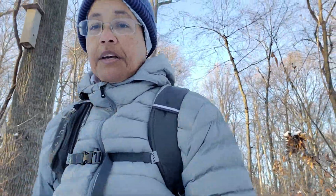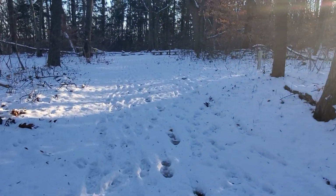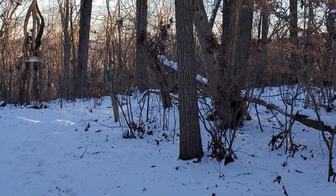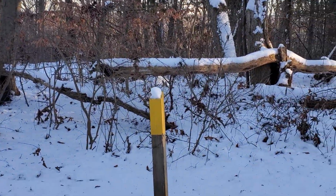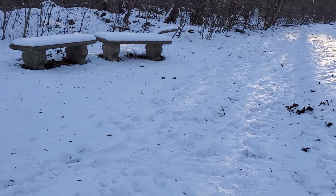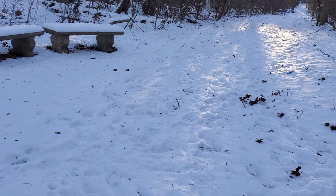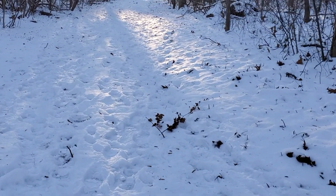Got some elevations, some up and down, so not too bad. I'm really enjoying the quiet. It's just absolutely beautiful out here. Quite a few trail options. So there's a green trail right there, and then I'm following this yellow trail right there, which goes this way, and before that I was on a red trail which intersected with this yellow. So again, lots of options, which is great.